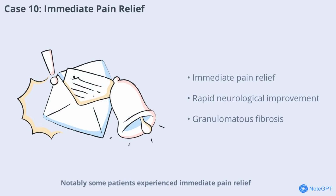Notably, some patients experienced immediate pain relief and neurological improvement following surgical intervention. For example, a patient with severe pain and paresthesia underwent electrode and scar removal, resulting in rapid symptom resolution. Pathology revealed fibrosis with granulomatous tissue formation. This case illustrates the potential for dramatic improvement when the underlying cause is addressed promptly.